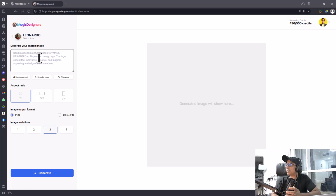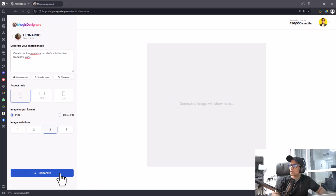Let's see if this Leonardo is a genius. So you can, the logo. Leonardo does not do logos. Leonardo does sketches. So create me the Mona Lisa, but she is a bohemian. I'm never sure what bohemian means. From New York. Well, there are bohemian people in New York? I tend to think so. We'll find out. Click generate.